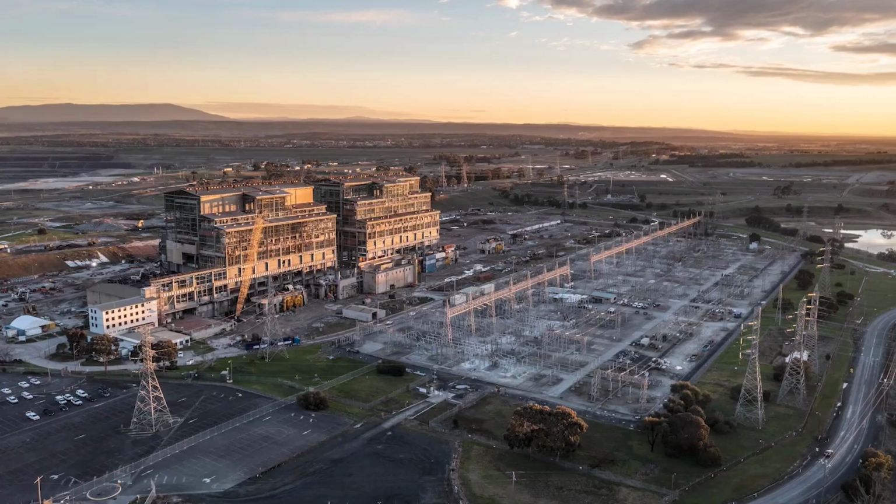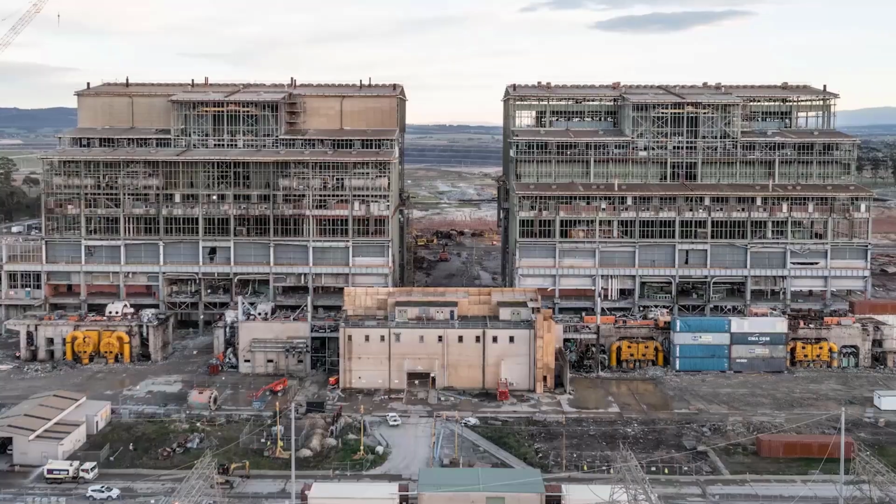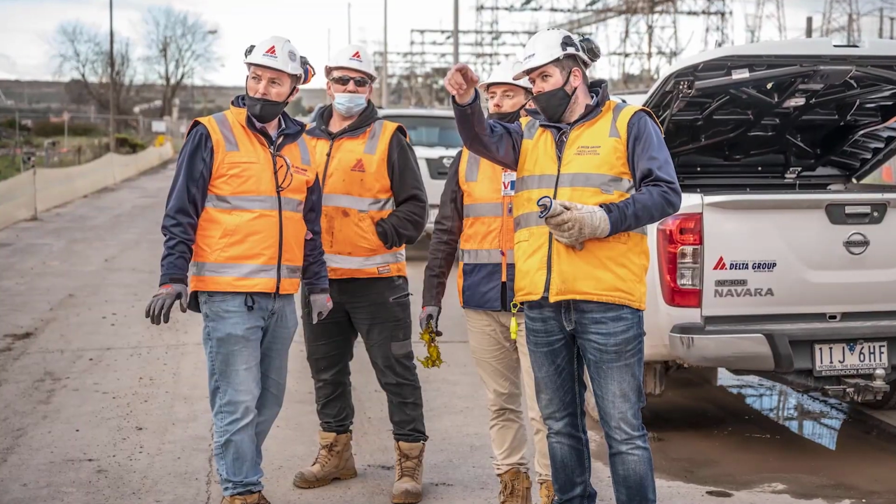Delta Group. Initially, Delta were tasked with the demolition of Hazelwood Power Station and mine assets. When you turn up here and have a look at the beast that was the Hazelwood Power Station and all the work that needs to happen, you just think, how the hell are we going to do this safely?